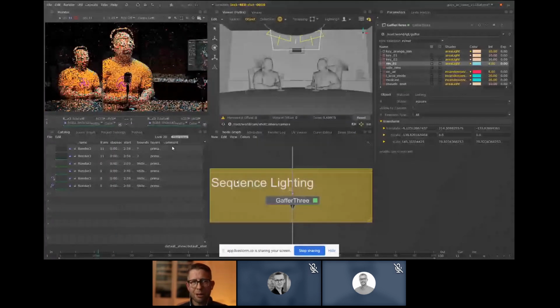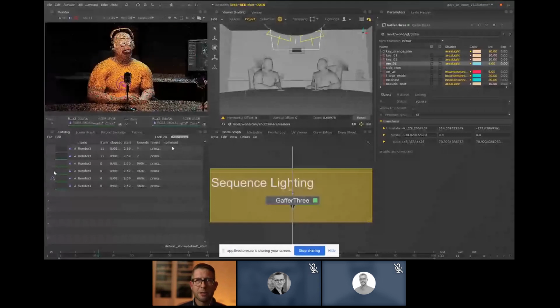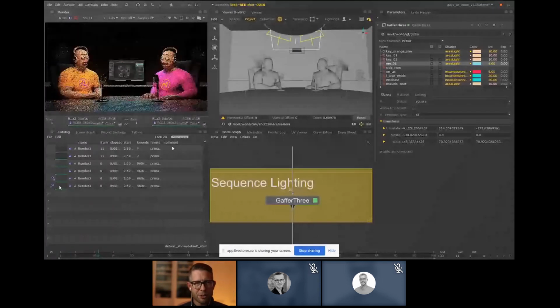I can see him from 2 similar camera angles, but really I can also then start to survey through. And again, there's more improvements coming to the catalog and monitor that will make this easier, but for now this is what we have to show you today. And so you can survey your way through it. But this is where things start to combine.